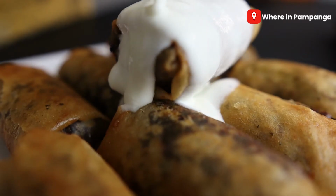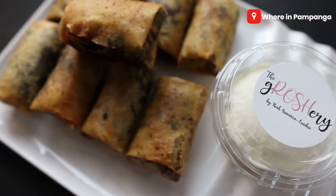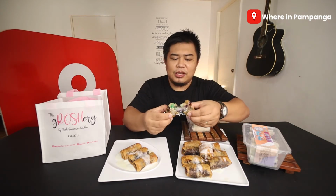Additionally, you can add vanilla ice cream on top of it or any ice cream you want, no? Para mas creamy and at the same time mag-add siya ng flavor. But in itself actually is very delicious na, kumbaga. For example, you have a vanilla, you can dip it, kumbaga dinidip mo, kinakain mo, or you can put it on top. And this is how it looks like. Ayan. So let's taste it, guys.